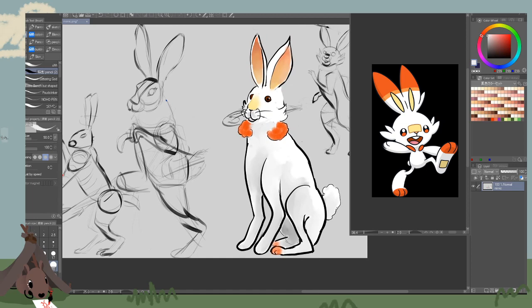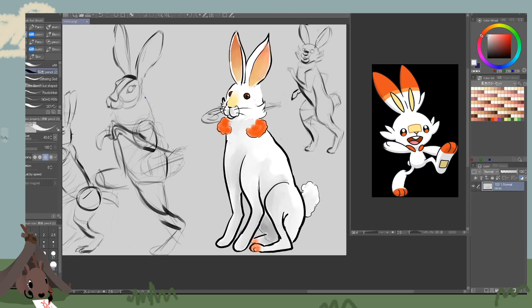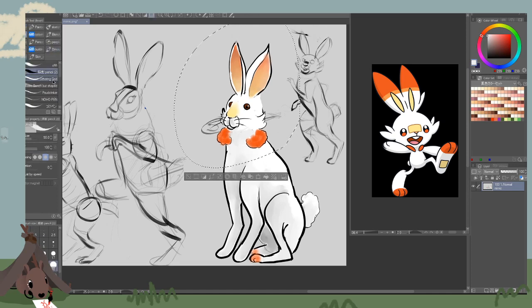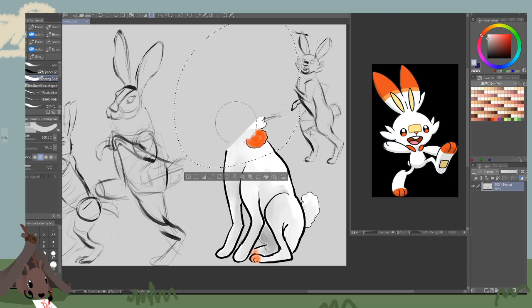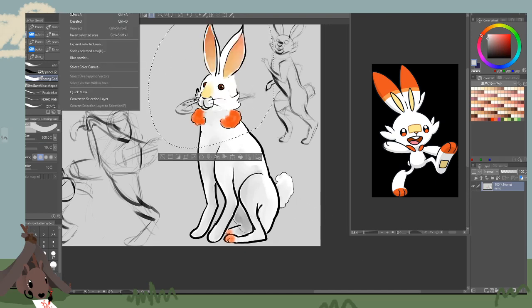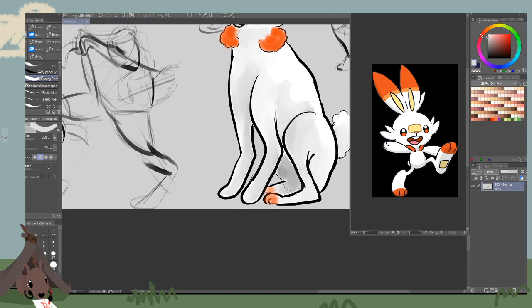So the other question is, how do we make him look more like Scorbunny, right? And one of the big things I want to mention is that from here down, this is 100% just a rabbit, right? If you cover up the entire face, it's just a goddamn rabbit. There's nothing really Scorbunny about it. So what if we go in and say they have bigger feet, right? Rabbits have really big feet. Well, they have narrow feet, technically.